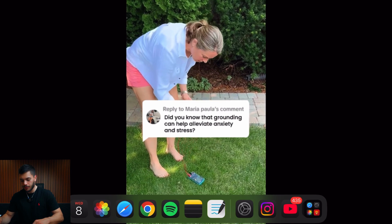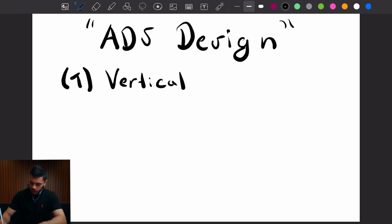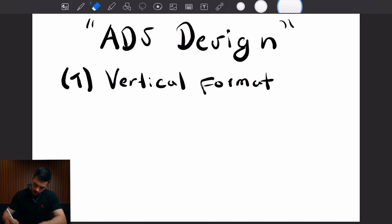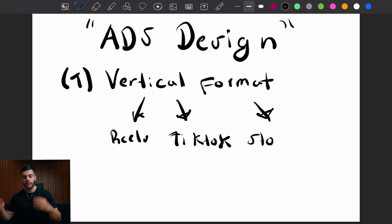So going back to our notes, we can conclude that the first thing is definitely vertical format for your ads. Vertical format. This is what's working for Reels, for TikTok, and for Stories. This is the first thing you need to know. Vertical format is working the best.